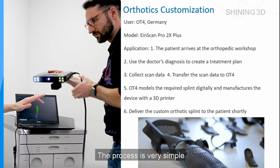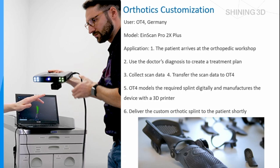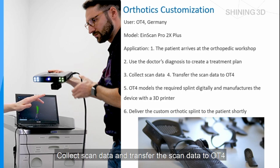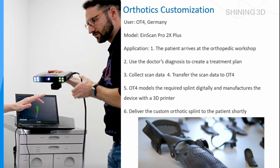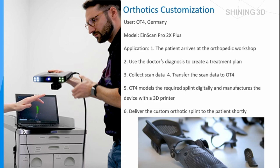The process is very simple. First, the patient arrives at the orthopedic workshop, and then they use the doctor's diagnosis to create a treatment plan, collect scan data, and transfer the scan data to OT4. Next, OT4 models the required splint digitally and manufactures the device with a 3D printer. In a short period of time, they can deliver the custom orthotic splint to the patient.